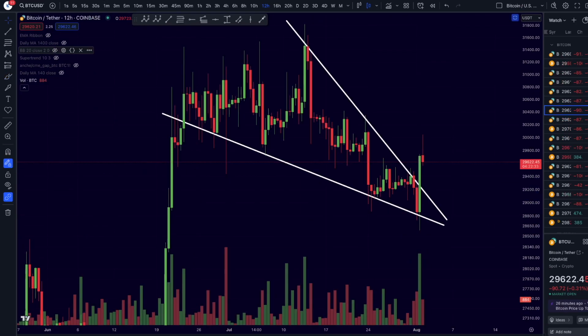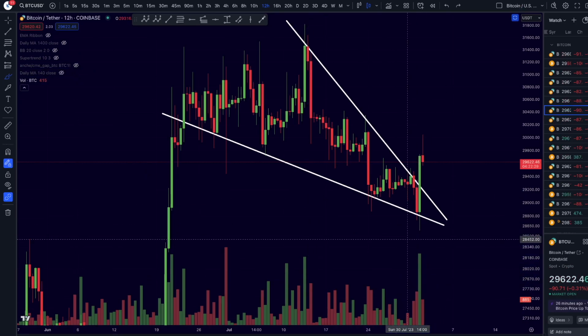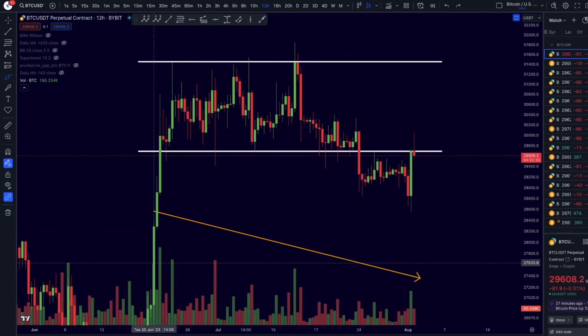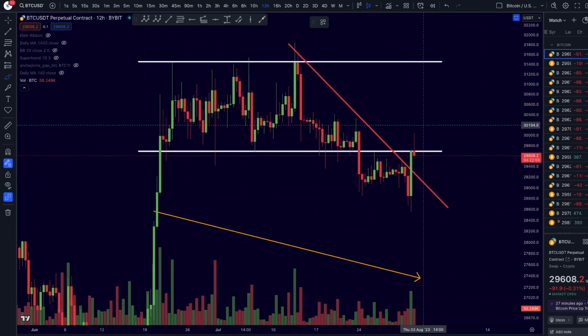Now, one thing is for sure, we are seeing volume confirmation on the Coinbase exchange. Now, actually looking at the Bybit chart, we are not really seeing our volume confirmation. Volume is still kind of declining. You can still see we are trading inside of this downtrend, and we actually did want to see this volume spike also on the Bybit chart.